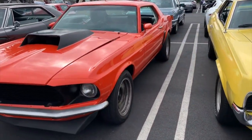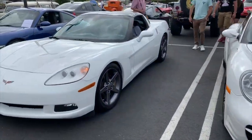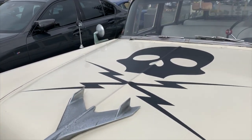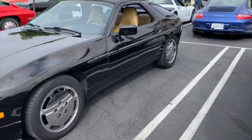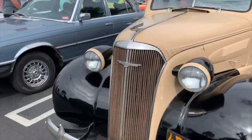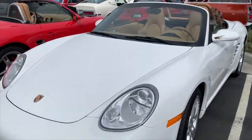Cougar, and then a Mustang, then Pontiac, Porsche, Corvette, and then another Porsche here. 57 Chevy, skull and, I was going to say crossbones, but lightning across the hood. Nice BMW 340i, 928S Porsche, and then really pretty looking Corvette, old Chevy, Mercedes, Jaguar, Porsche Boxster, 3 Boxsters in a row as a matter of fact.